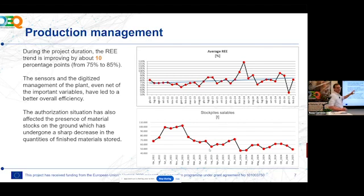Because the major effect of automation is the constancy of production. We are not going to increase the production numbers in tons per hour, but we are going to be more constant. And this is one of the major helps from these sensors and technology. You see here also the sellable material that decreased, following the trend of what I explained before.